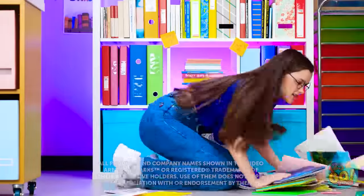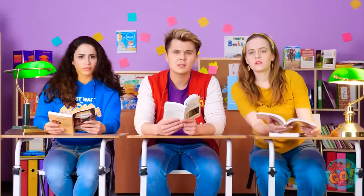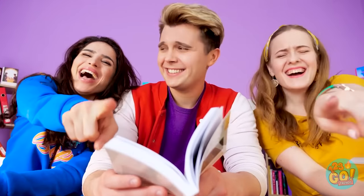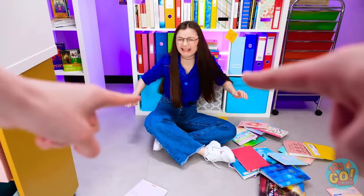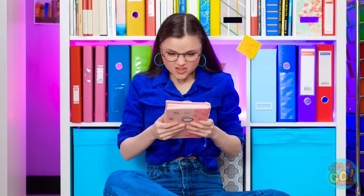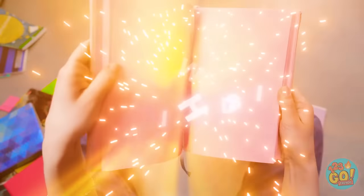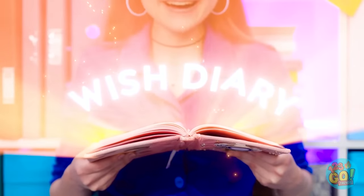Oh my gosh! Oh my gosh! Look! She fell with all those books! Learn how to walk and carry things! Stop laughing! Oh no! Ow! Whoa! What is this? I think it's some sort of diary! A wish diary! I can't believe it! I can't wait to use it!